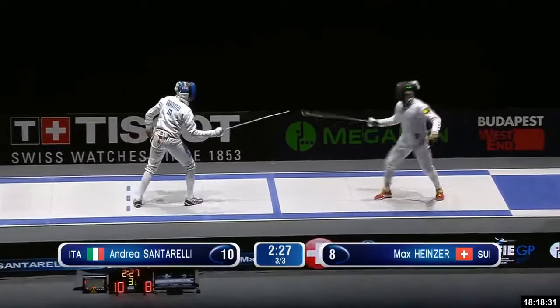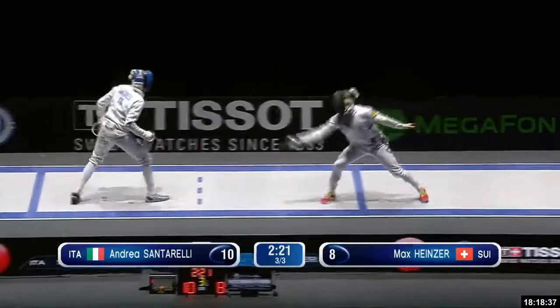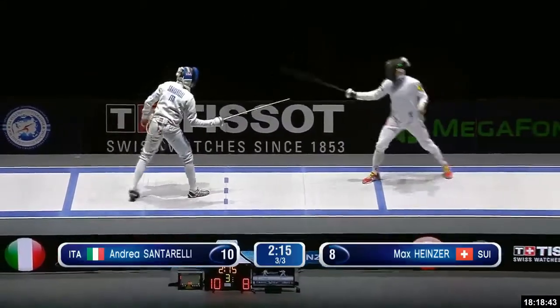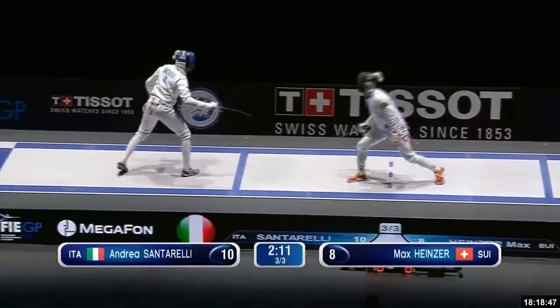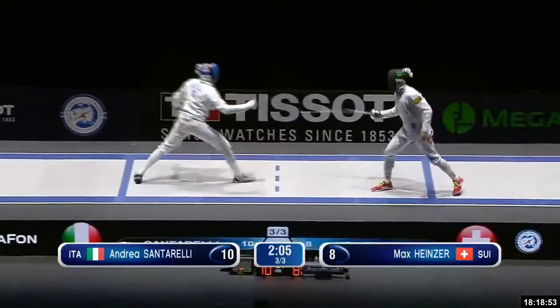Big blade actions by Heinzer, just trying to create blade contact. And Santarelli careful just to keep it away just enough, just not give him the tempo to work off of. Based on recent experience, he probably wants to make sure his equipment bill doesn't go up. Whoop. Big body feint.